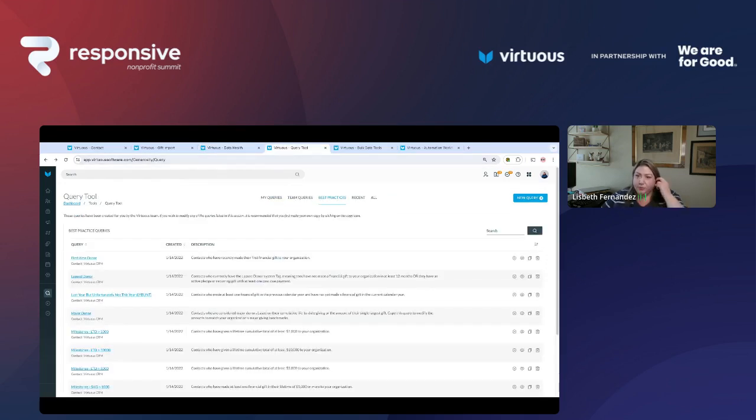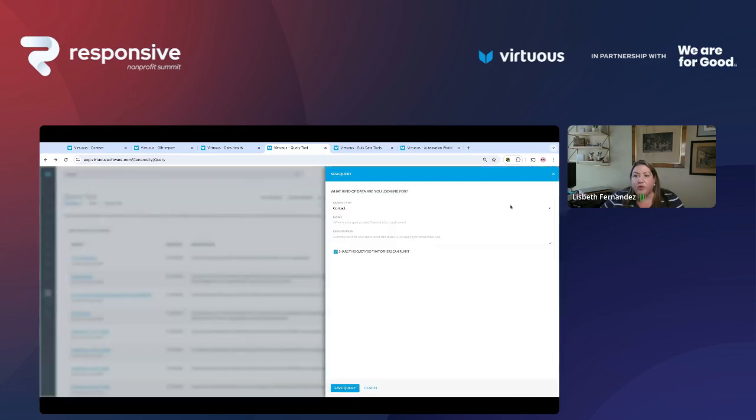The query tool is really helpful when you're trying to look at your data. You want to be able to pull reports and lists of certain people, certain records, any certain tags, and be able to see what that data looks like. With our query tool here, you do have the ability to do that. You can create queries across all the different objects in Virtuous, so at the contact level, some gift queries. You can look at even things like email information and event attendee information. So a lot of different ways that you can access your data to see what it looks like.